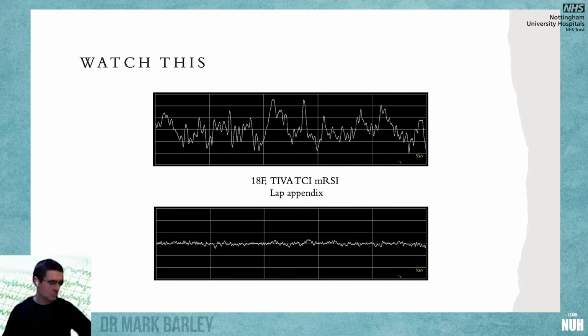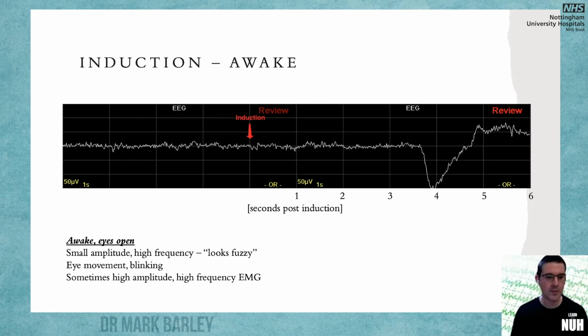Okay, so I think having seen that induction of anaesthesia in a young patient who's producing some lovely high amplitude brain waves, we can look at that now and say that's very different to the awake brain. And really, I could end the talk there. That's what I want people to go away with, appreciating that the anaesthetized EEG is very different to the awake EEG. Let's break this down a little bit more over the next few slides.